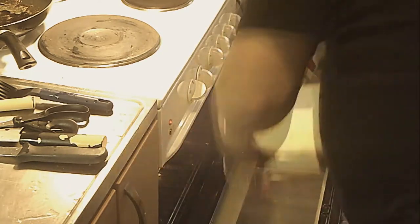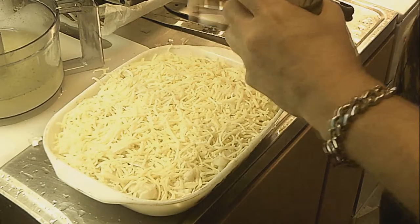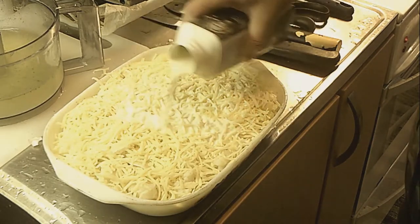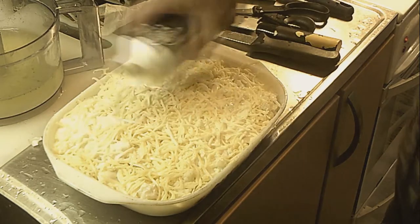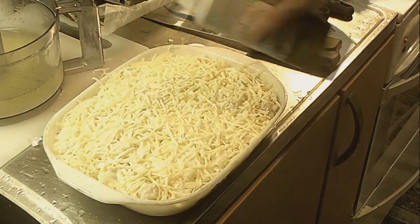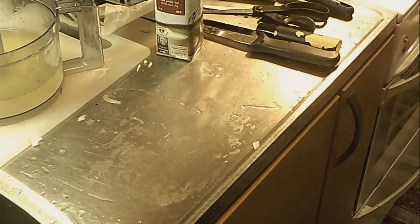Now we're going to back up a little bit. I forgot something very important. I'm only a person and sometimes my memory slips. What did I forget? Yeah, the cream. No cooked potatoes without liquid. Right. There we go. Now I'm back into the oven with that one.